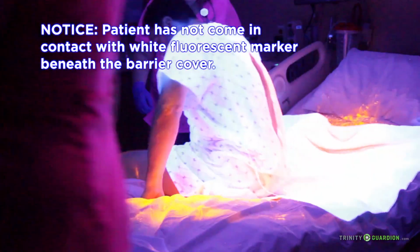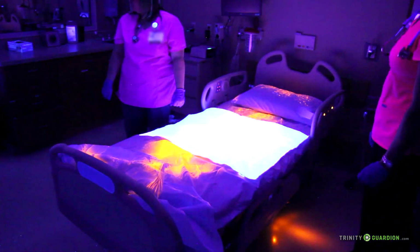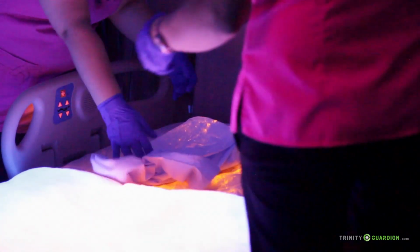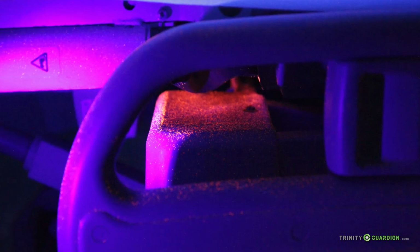After only a few moments of typical movement on the bed, we can see that the orange fluorescent marker has already penetrated through the bed sheets and contaminated the underlying mattress. It also went through the pillowcase and onto the pillow, and has spread by air to the patient, the caregivers, and the bed rails, demonstrating that bacteria can spread in a matter of minutes.